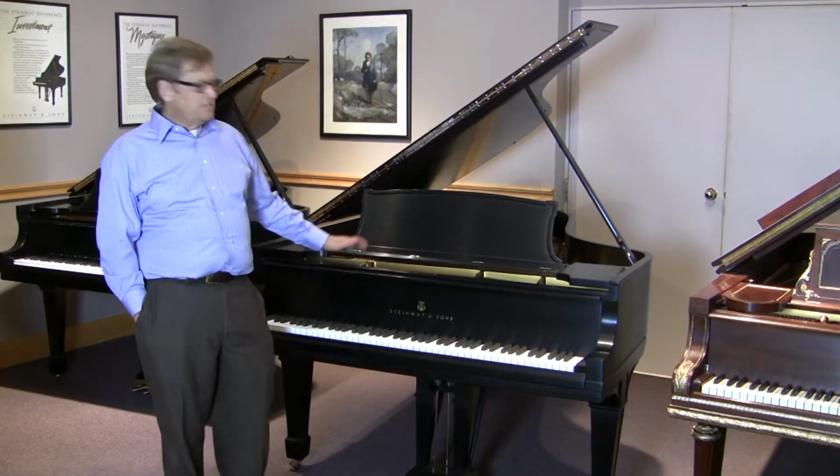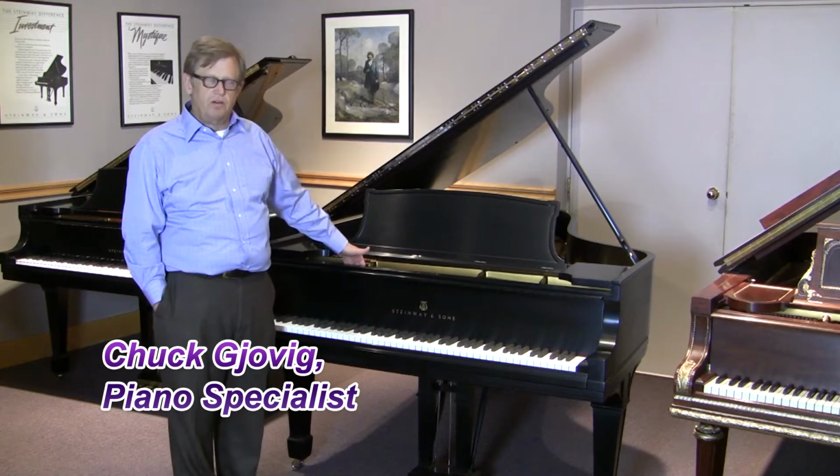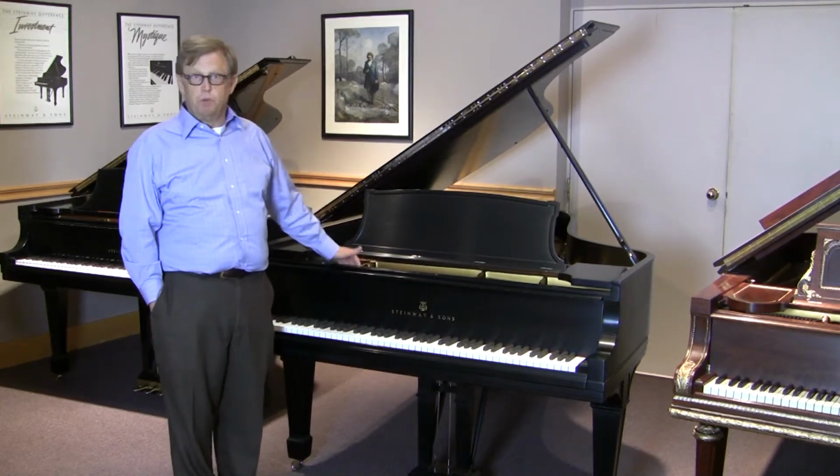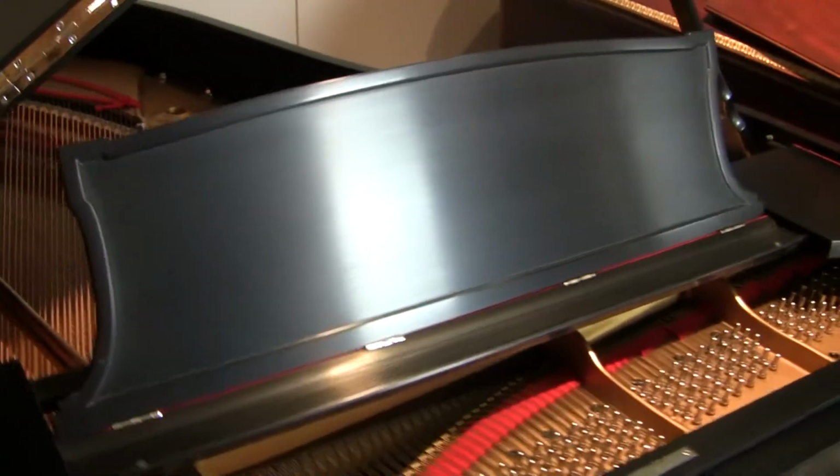Welcome. I'd like to tell you a little bit about a couple of pianos that we have here in the store right now. They're both Steinways, they're both Steinway Model Bs, and they're from close to the same era.